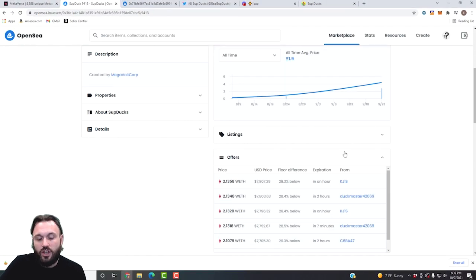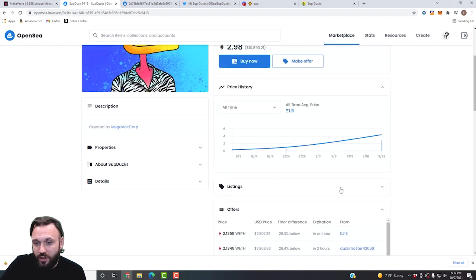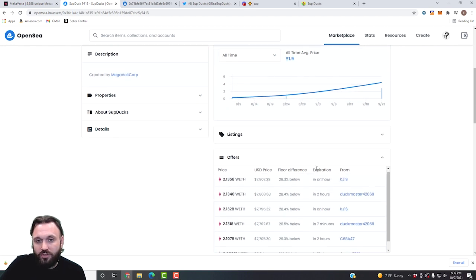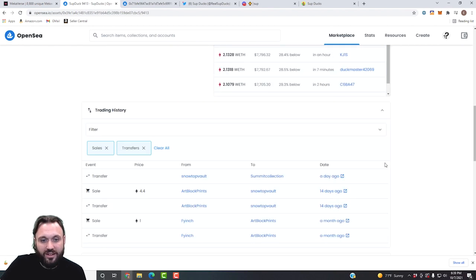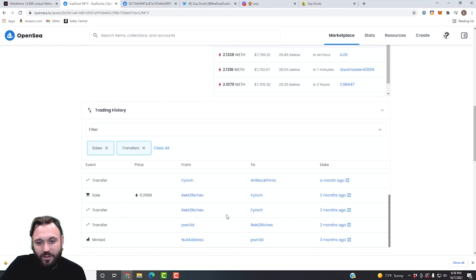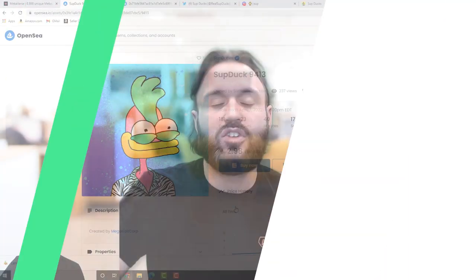That's good. You can explore what people are offering on it right now. So these are current offers. You can see another graph with price and where the all-time average price is, and then you can see who's owned it in the past, and you could dive deep into that. So this was just a quick breakdown of how my mind operates when I'm analyzing products in OpenSea.